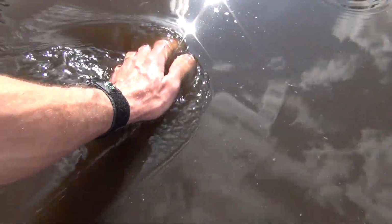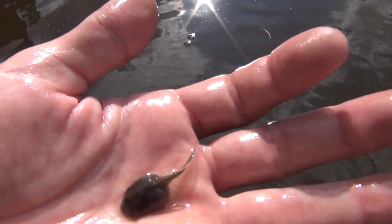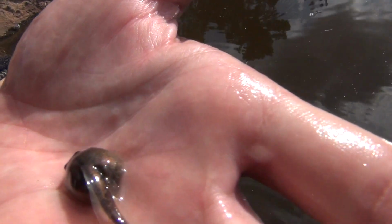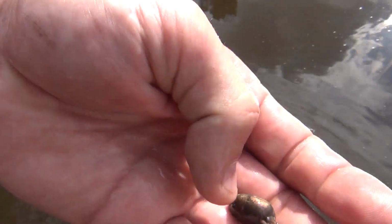Let's see if I can find a bigger one. One that's a little more mature, maybe. Okay, there's one. Look back between his tail. See, he's got little legs back there. They're just barely starting to get their legs. These are just baby frogs.